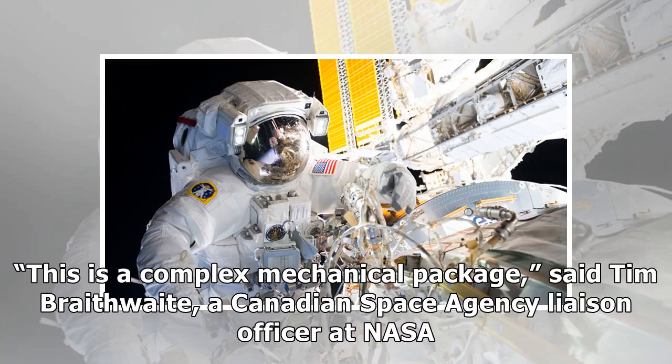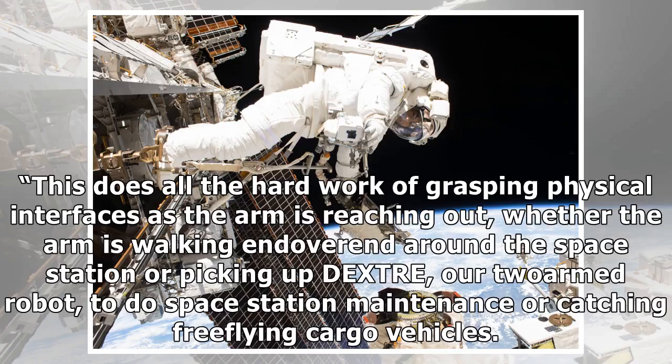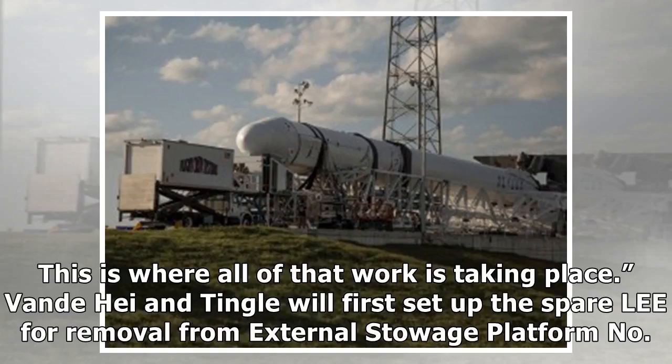"This is a complex mechanical package," said Tim Braithwaite, a Canadian Space Agency liaison officer at NASA. "This does all the hard work of grasping physical interfaces as the arm is reaching out, whether the arm is walking end-over-end around the space station or picking up Dextre, our two-armed robot, to do space station maintenance or catching free-flying cargo vehicles. This is where all of that work is taking place."